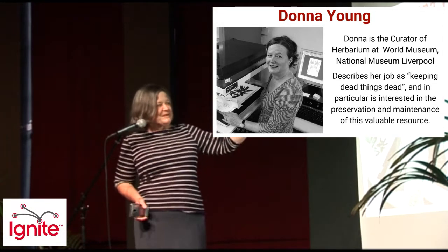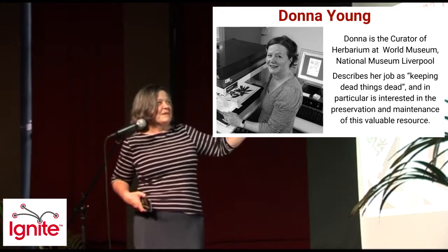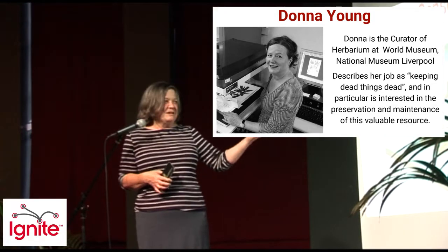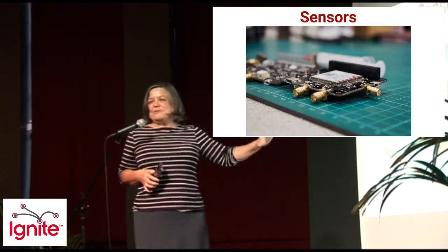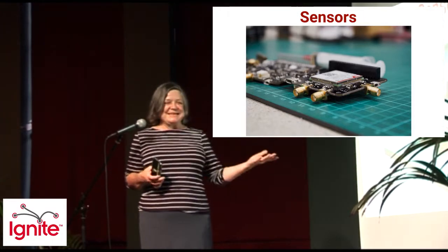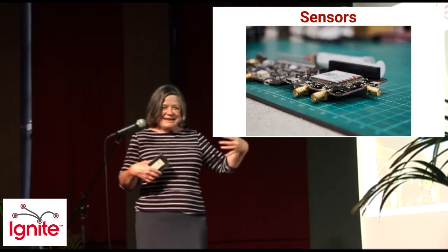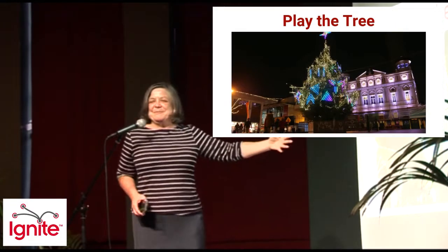This is another of the speakers from this year's Festival of Maintenance, Donna, who's the curator of the herbarium at World Museum, and her job seems like the opposite, where she's not looking after a living creature but keeping something dead. Sensors always come into use for this sort of thing, and these days we can look after much more stuff by using sensors to see what's going on and hopefully still get a sense of how things are.